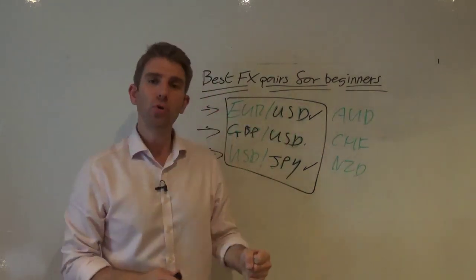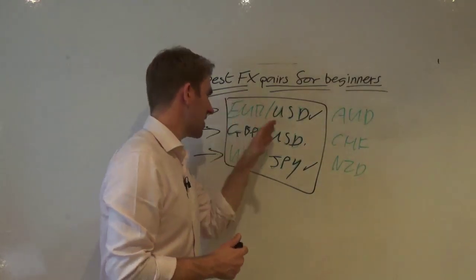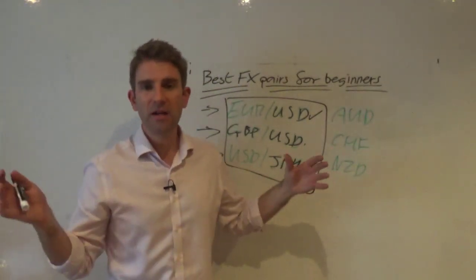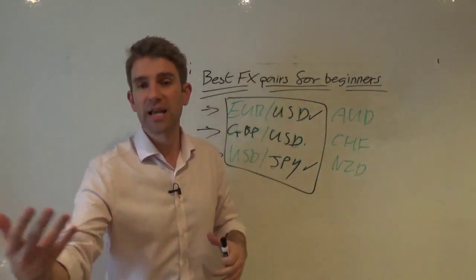Keep the size small because it's all about the consistency of trading rather than making the money. And then just stick to that for a good period of time. Log everything you're doing. Keep a journal. Keep records. See where you are at the end of a couple of months, and then just say, you know what, this is where I am. This is my next step to improve.